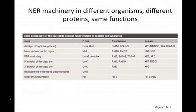In different organisms, you're going to have different proteins responsible for carrying out nucleotide excision repair, with different names. All those UVR proteins are in E. coli. In yeast, they're called the RAD proteins. In humans, they tend to be called XP something, which has to do with their association with the disease called xeroderma pigmentosum. Same functions though, which is to cut out a bunch of DNA to some extent.